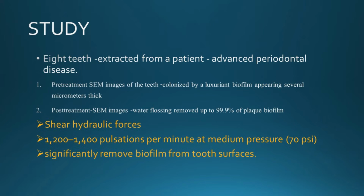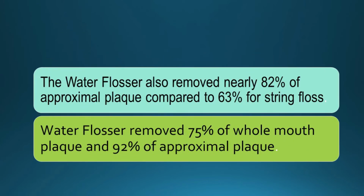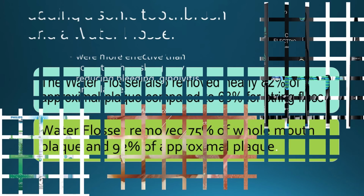This is achieved by the sheer hydraulic forces generated in the water flosser, which has 1200 to 1400 pulsations per minute at a medium pressure of 70 psi. So it efficiently removes the plaque biofilm from the tooth surface. There are other studies showing that the water flosser has removed nearly 82% of approximal plaque, and in some cases nearly 92% of approximal plaque.